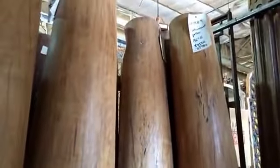As you can tell, I love columns. These are all solid satinwood, solid rosewood, solid teak. And yes, they do hold up buildings. They did for 200 years. They still do. Some of them are 12 feet tall, 10 feet.